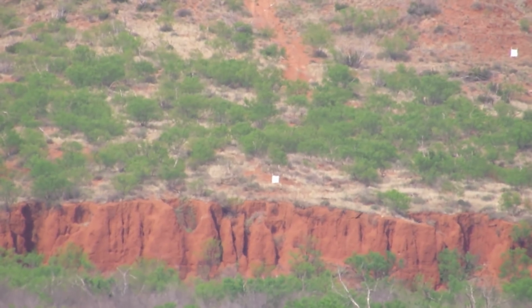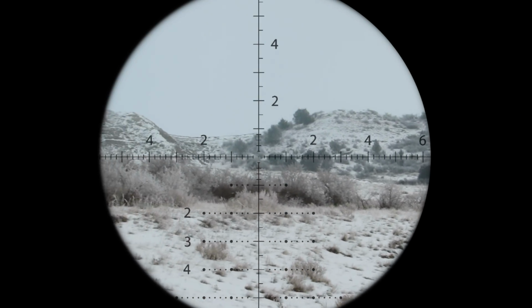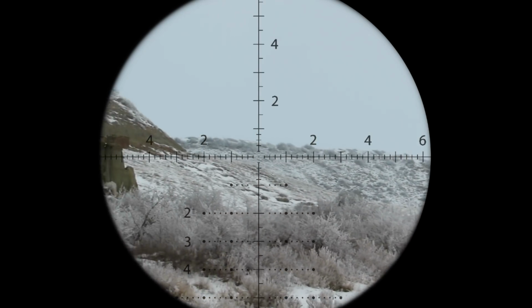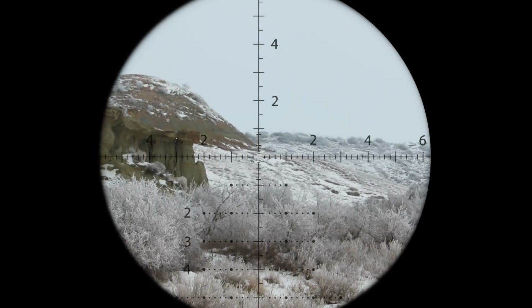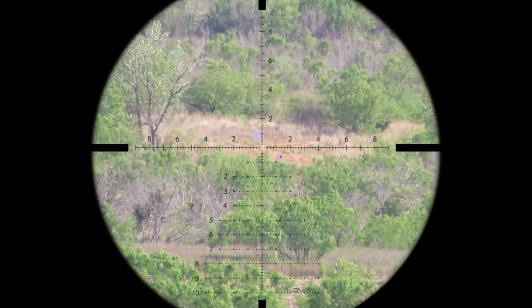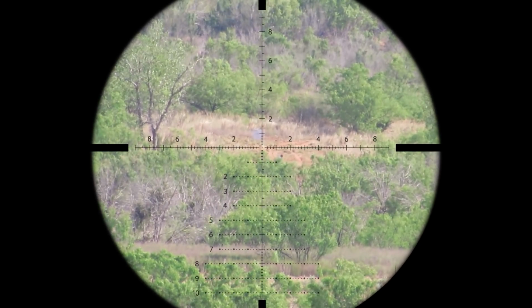The first focal plane reticle, as most of you probably already know, makes it very easy to use that reticle at any magnification setting. You don't have to do any kind of math to adjust for that. So a mil is always going to be a mil on the reticle no matter what magnification you're at. That's a very nice feature. The reticle also offers quick target engagement at low power while offering precise holdover positions with finer details.